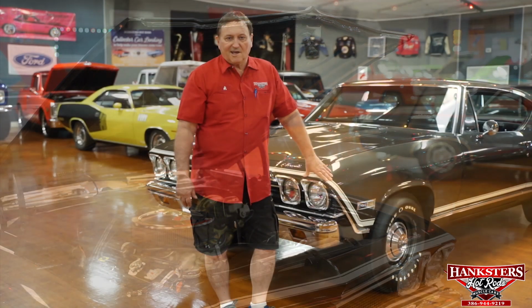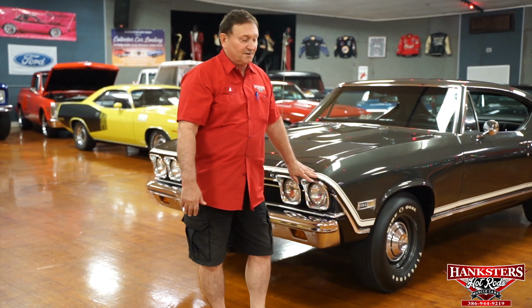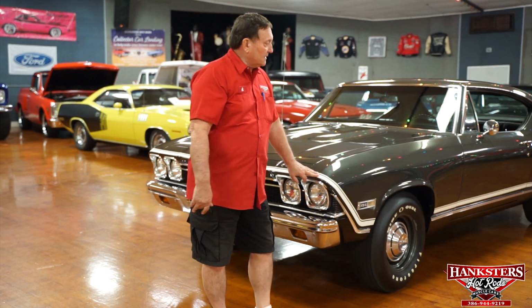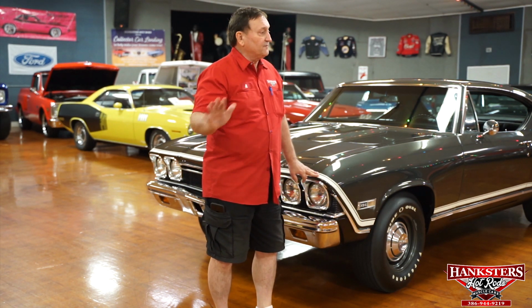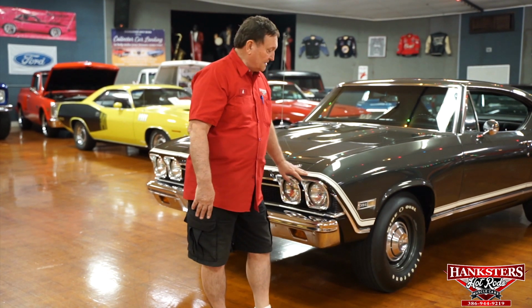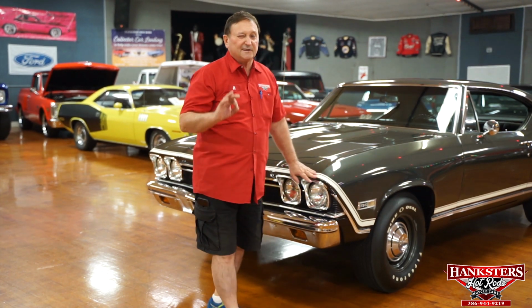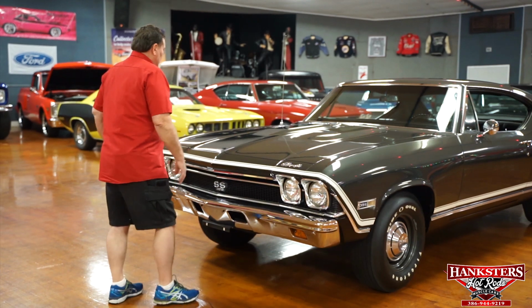Nice engine compartment. Hi, you're at Hanksters in Daytona Beach, Florida, and today we have a really special vehicle to present to you. Very rare piece in this configuration. This is a 68 Chevelle 138 code, real Super Sport, one of very, very few made with an L78, which is a 375 horse solid lifter 396 engine. This car is done to the absolute nth degree, and we're going to go over it and show you how nice this car actually is.